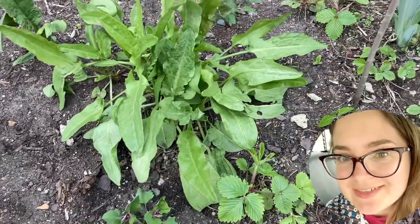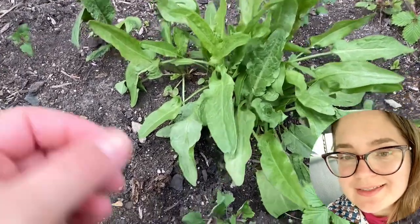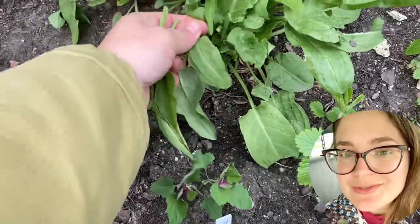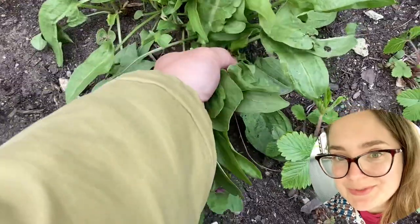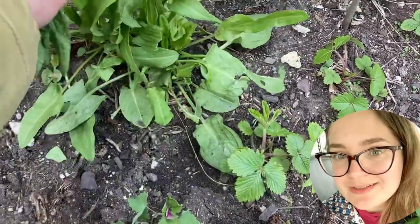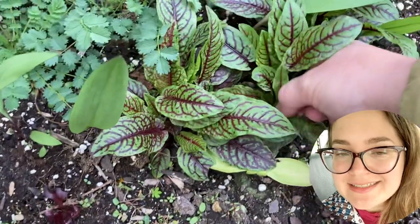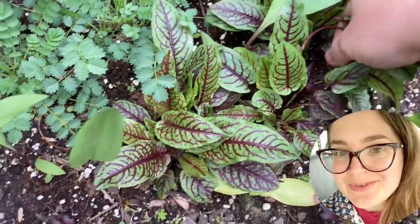Let's also harvest some sorrel, because I am planning to make delicious Ukrainian soup called Green Borscht. It is also known as sorrel soup or egg drop soup. So I have this sorrel growing, which is a traditional green sorrel, but I also have red veined sorrel, which I planted last year, and it's not only delicious but also looks beautiful as well.